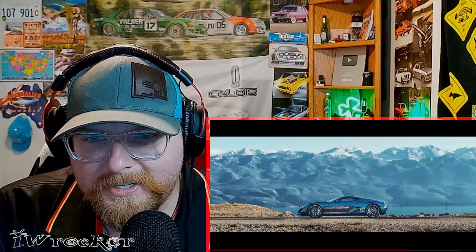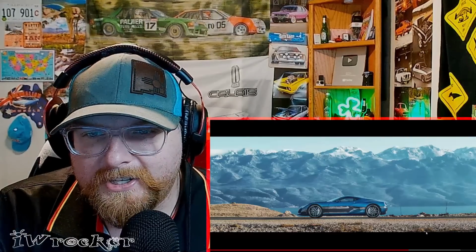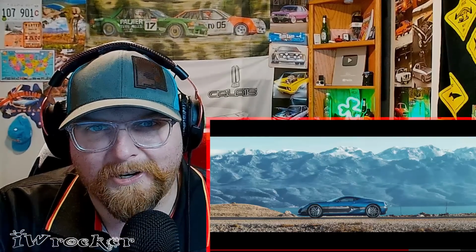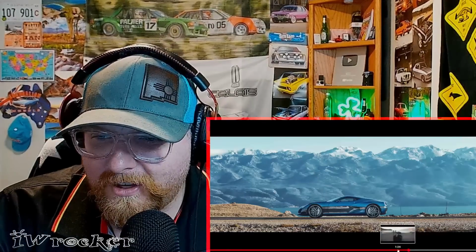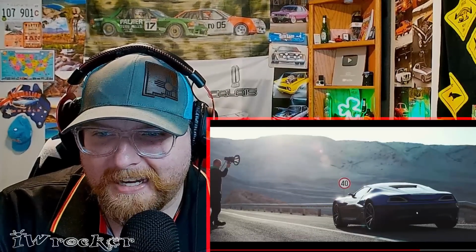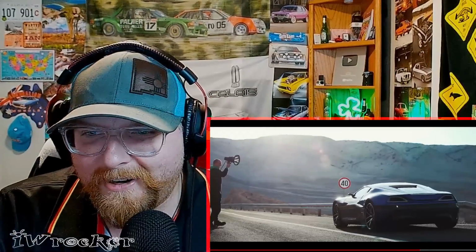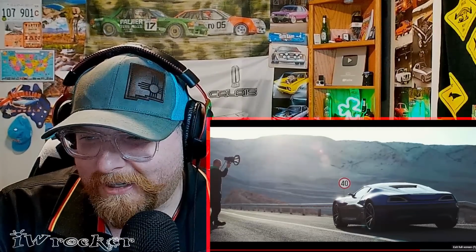Obviously, it looks a little different, though. Look at it. It's still got a similar shape, though. It's not too far off. So this was a long time ago. This is 2015. So this thing's been in development for a long time. I had no idea. Look at it from the back. It definitely looks more like a concept car there. It just has that look. But it looks really neat regardless.